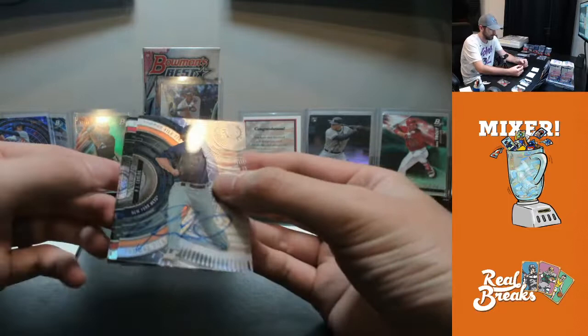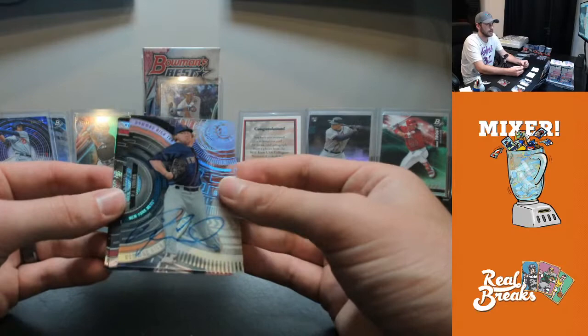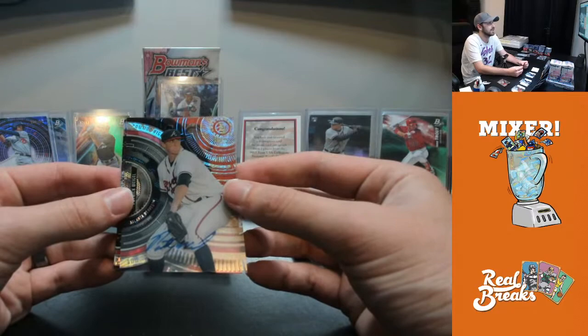P.J. Conlin for the Mets. Mets to Jacob Gubbard. And last but not least, Patrick Weigel for the Braves. Braves to Mike Golder.